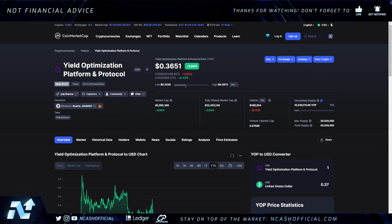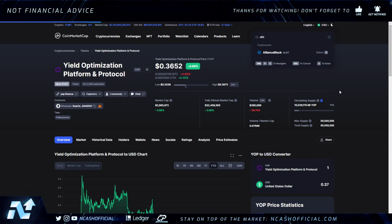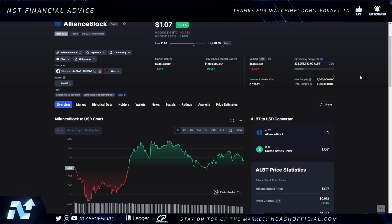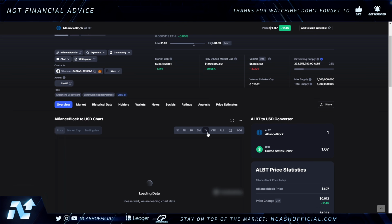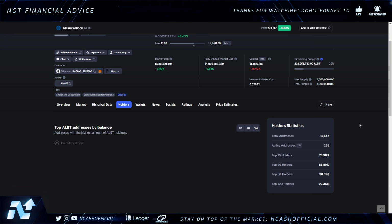In regards to these assets, these are very minimal gem assets. I think that a lot of them are very micro cap assets with a lot of upward potential. Going back to even February, this was trading at about $3.70. So the upward potential on a lot of these assets is incredible, especially when we look back at ALBT, or Alliance Block, another gem that I was telling you guys about at very minimal levels. From my points down here at about 20 cents, look at the chart from that level. The upward momentum is insane on some of these assets.